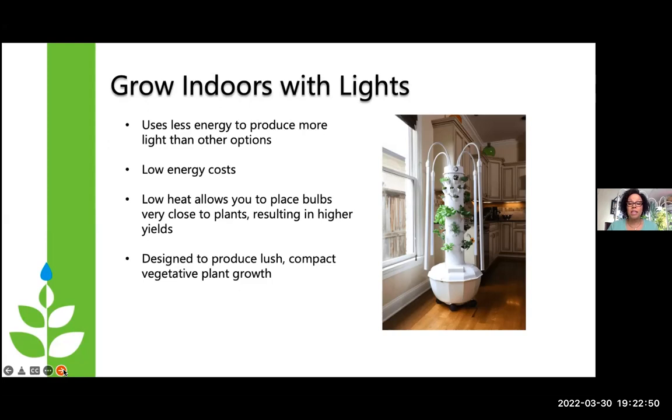And it's a low heat light bulb. So you want to put it very close to the plant, which will help it result in a higher yield. And they're full spectrum lights, so they're designed to produce lush, compact vegetative plant growth on your Tower Garden.